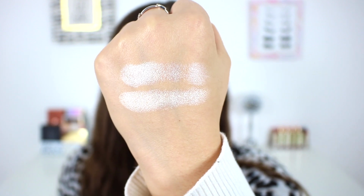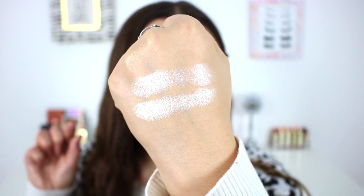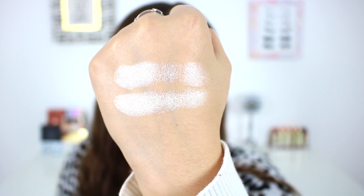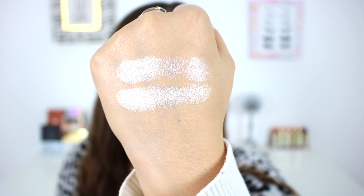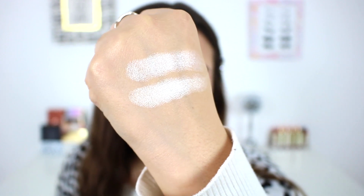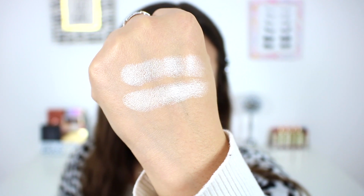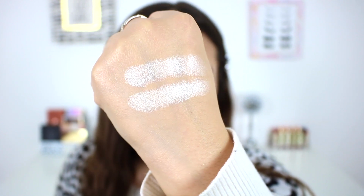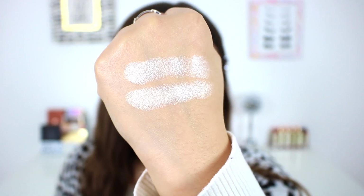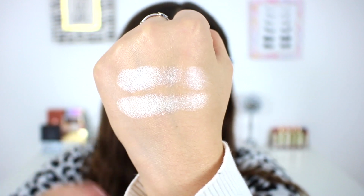I would say the Jaclyn Cosmetics one is just a little bit more intense, just a tiny bit. I don't know if it's pulling like this on camera, but the Jaclyn one definitely seems to have more of a smooth formula. The Sleek one, upon swatching, is a little bit more on the powdery side, but this was the closest dupe that I could find, at least in my collection, and this is more of an affordable dupe as well. So again, Sleek Solstice highlighter palette on the top, and the Jaclyn Cosmetics highlighter palette with the shade Gleam on the bottom.